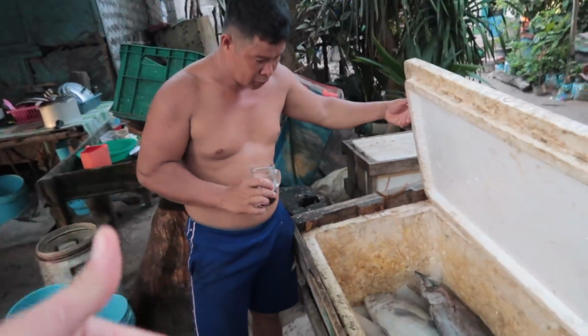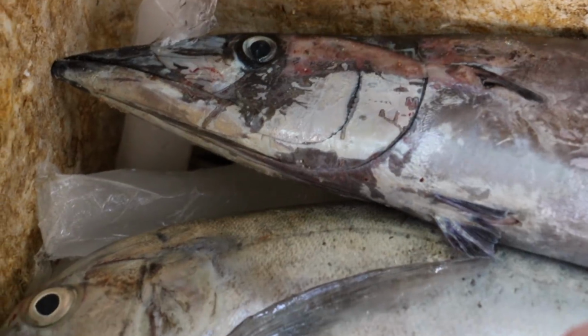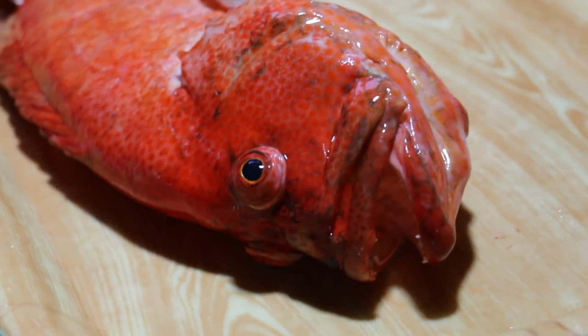Alright, so it's evening time here. We've walked around. We ended up running into this guy that owns a hotel here. His name is Jerry, and he's hooked us up with this other guy who's a fisherman here. And we just got some of the freshest fish you've ever seen in your life. It was caught earlier today.